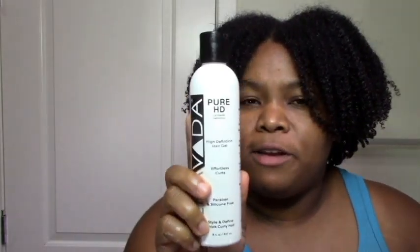Next, we have another gel, the Keravada High Definition Gel. This one was similar to the Basque & Bloom. My hands are running out of clean space. I feel like I'm using a lot of products in this demo for you guys. It was similar to the Basque & Bloom in terms of it being more like a cream gel.